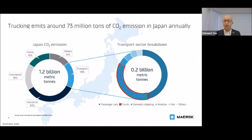So let's come back to Japan for a bit and take a deeper look at the numbers. Based on the official emission numbers in Japan, we know that approximately 6 to 7%, or around 73 million tons of CO2 emissions, can be attributed to trucking. And while we are starting to see emerging green technologies to reduce carbon emissions for smaller trucks, the roadmap for large container drayage remains unclear. We need to have a solution to address carbon emissions in container drayage, and we need it fast.